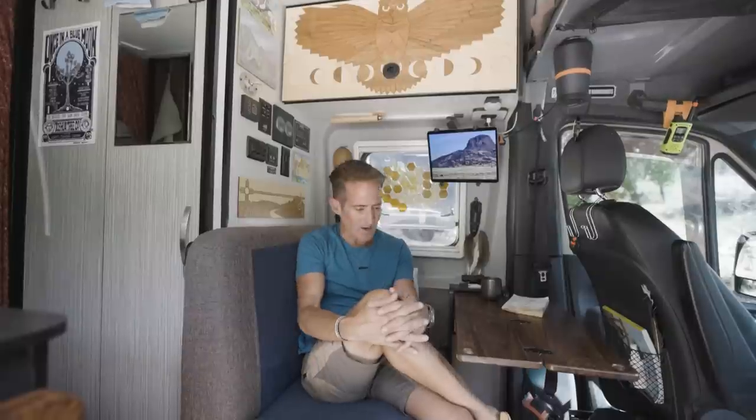And then also, I wasn't completely satisfied with how Winnebago had done the build out as far as the material and the upholstering.